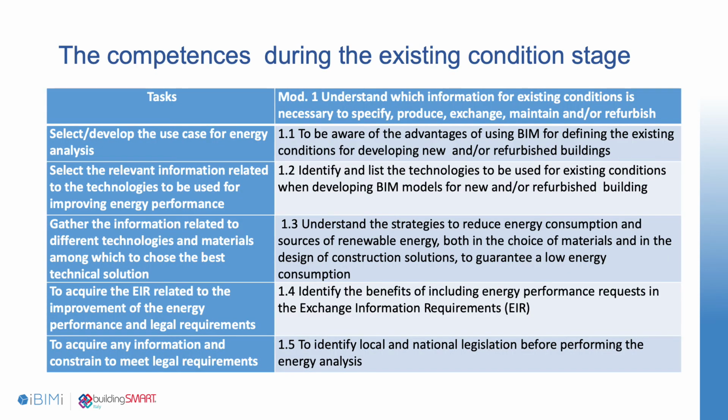The requirements for the smooth exchange of information during the lifetime of a building to ensure the best performance have been transformed in a framework of learning outcomes to make all the actors aware of the importance of the exchange of the right information among the right actors at the right time, and above all, in the right format for many possible future uses. The first module is related to the existing condition, and the competencies are defined from the tasks that they should perform.